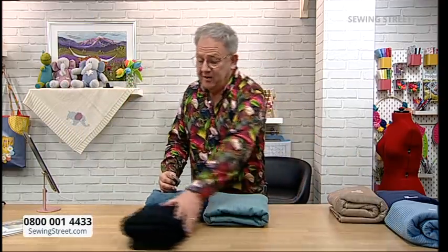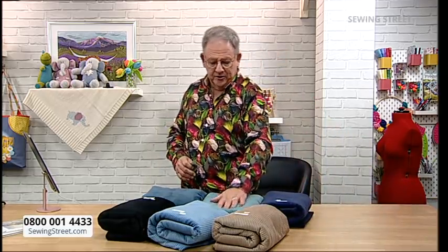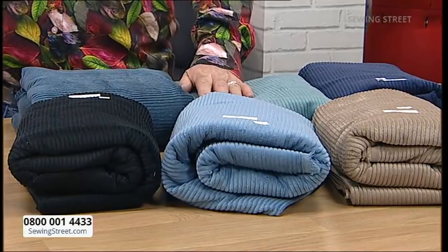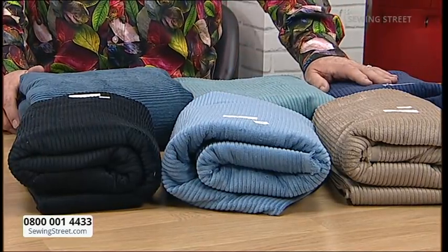Right, so what we're using today is this gorgeous corduroy. Now, some of the colours you will have seen before, other colours are brand new today. I love working with corduroy like this. I think it's gorgeous. But it does throw up its difficulties, doesn't it? Which colour would you like to do first?